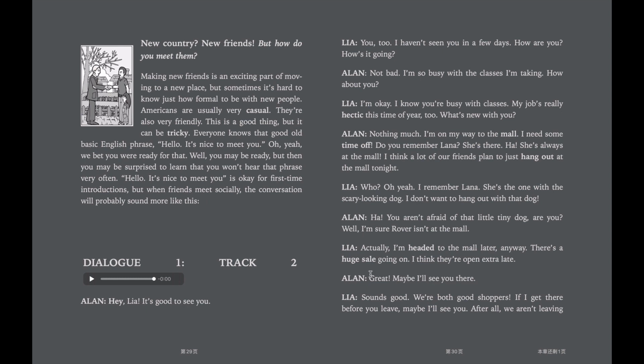There is a huge sale going on. I think they are open extra late. There is a huge sale. If there is a huge sale, there are going to be some discounts, and you get something much cheaper than the original price. So a sale is a kind of promotion. It's kind of an activity where you can get something at a cheaper price. Okay, a huge sale going on. Maybe you will get 20 or 50% off when there is a sale.